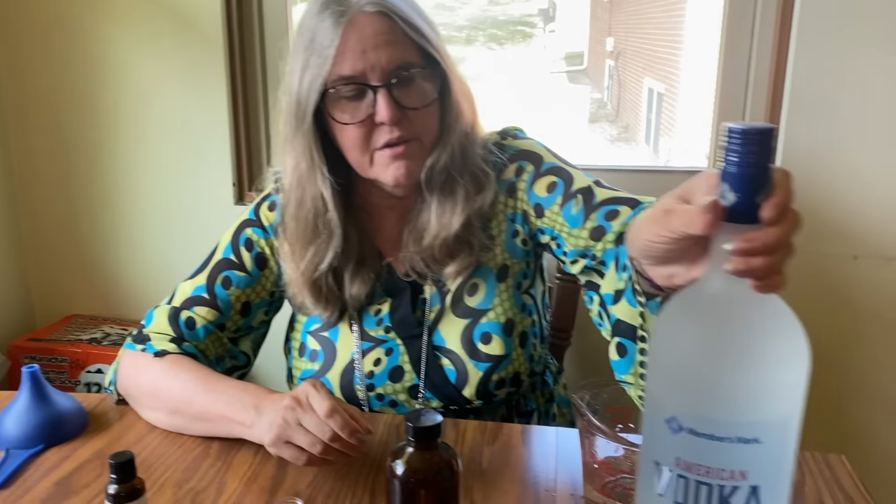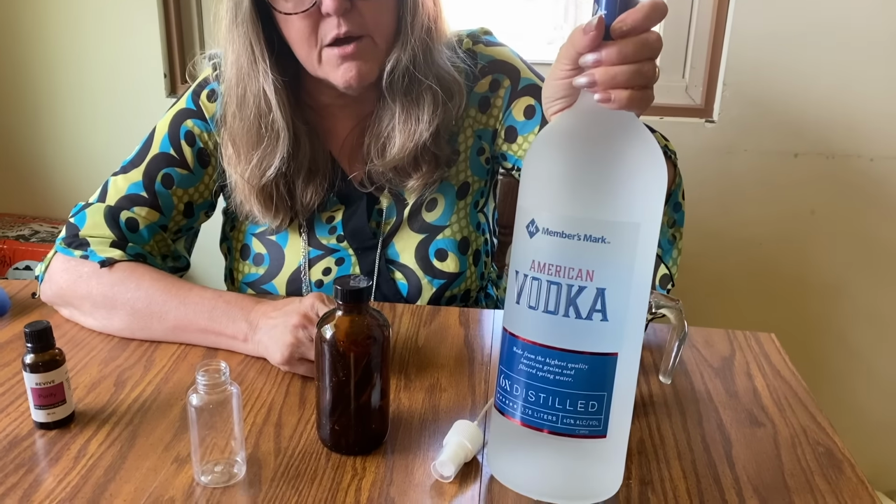You can use vodka, if you have vodka around the house. You can use homemade vanilla, because homemade vanilla is just vodka with the vanilla beans added. This is my vanilla, and I've probably used these same beans for about 4 years. I just keep topping it off. I don't know if you can tell or not, but I don't have a lot of vanilla left in the bottom, so I really need to top this off. I won't do it now though, because I'm going to show you how to do it with the vanilla.